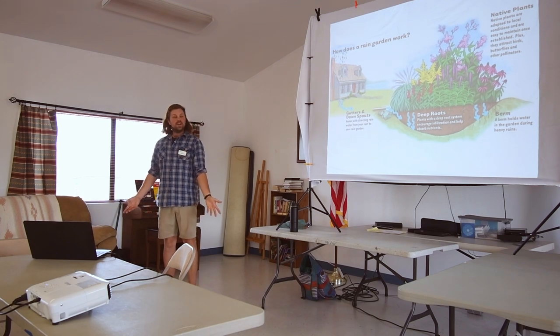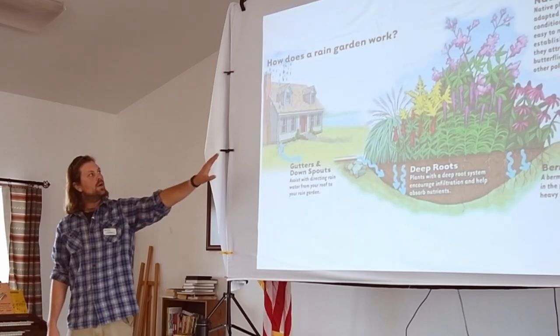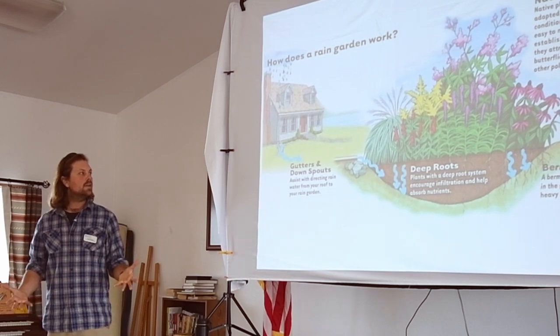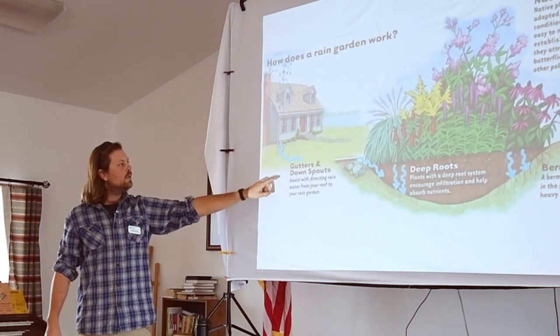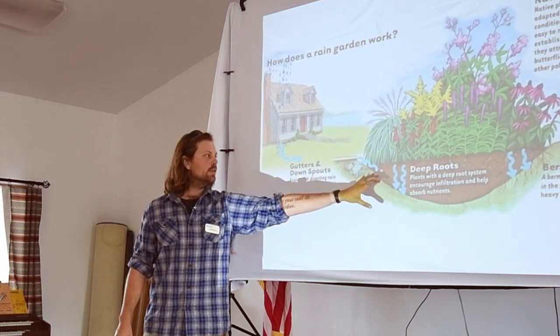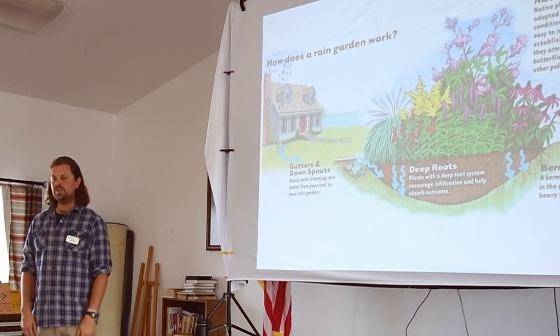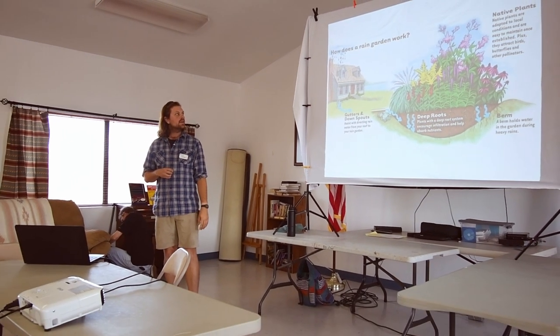So how does a rain garden work? In a very typical setting, as Alex was talking about, what you want to do is you want to use water from maybe the roof of your house or some other catchment area, a place where water naturally collects, and then direct that water into a given location where you have the plants located. So that's basically the gist of what we're looking for with a rain garden right here.